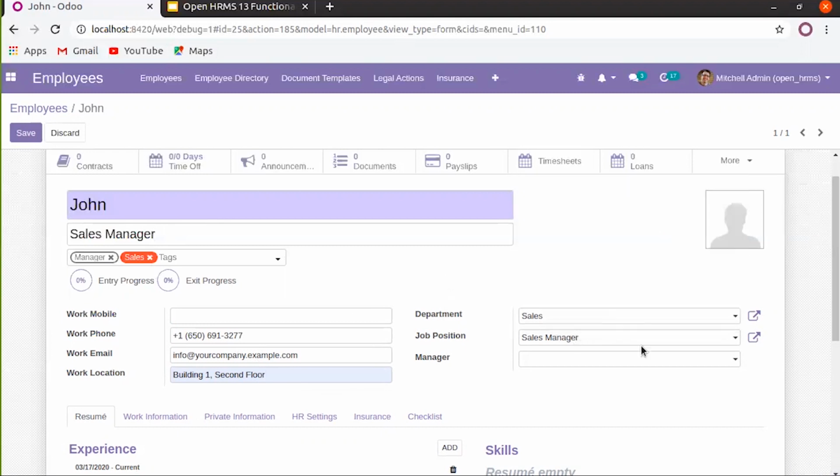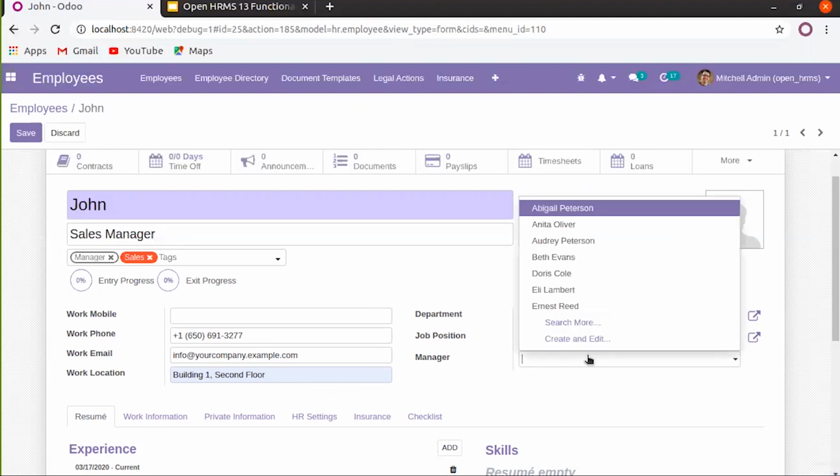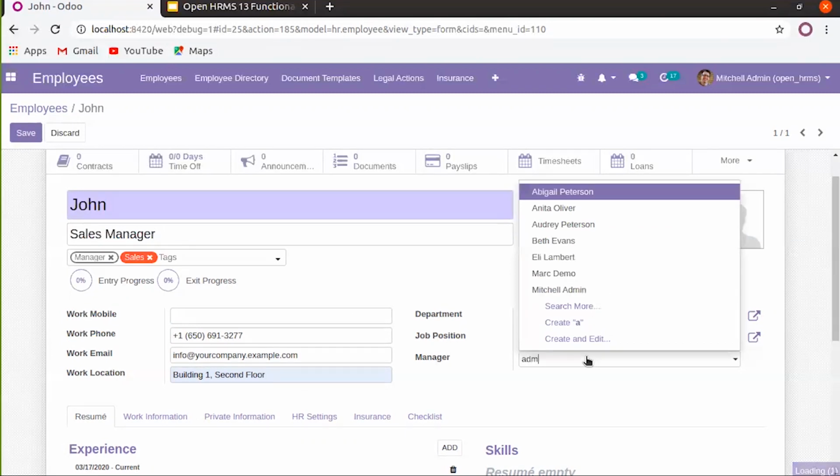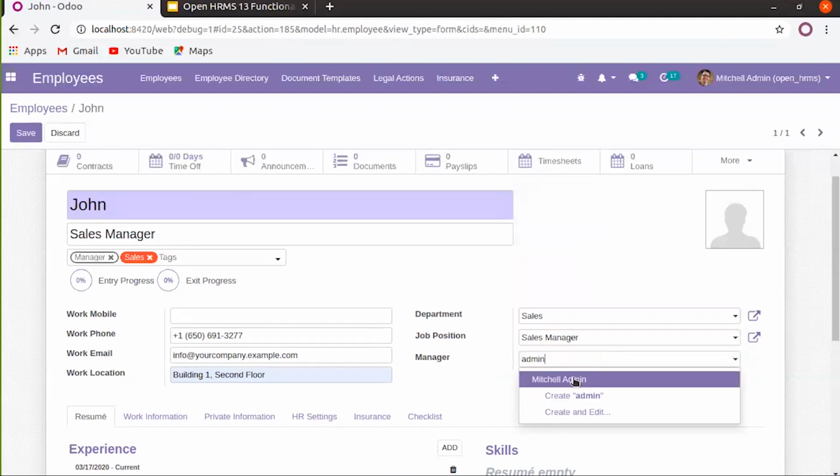Then we have the job position. Then we have the manager, the person who is responsible for this employee. I'm just providing myself here as the admin. This is not a mandatory field. Normally appraisals and everything will be assigned to this particular manager. If you haven't provided these details, it is not possible to assign some activities for this particular employee.